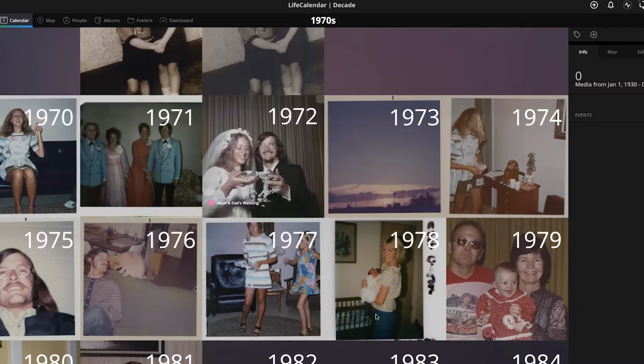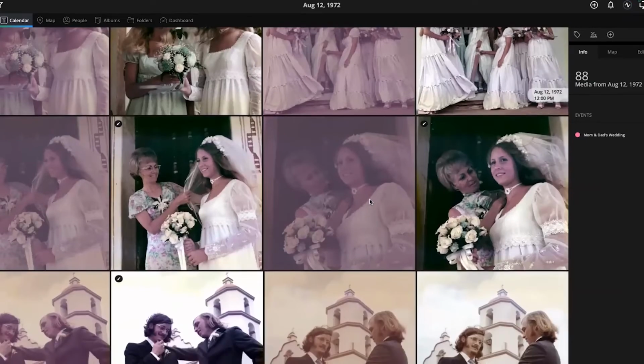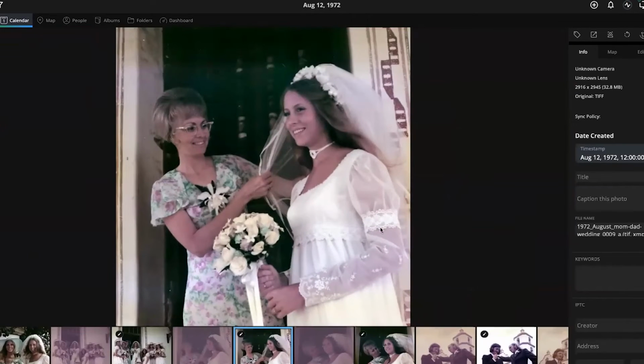Another thing that I want to point out is knowing who's in those pictures. So the farther away we get from when those pictures were taken, the less likely we're going to know who was in them. Mylio has some wonderful face tagging tools. So let me go ahead and just click on this one here for my parents' wedding. And I'm going to scroll down here. And I know, okay, so that's my mom and my grandma. I can go into our face tagging tool. You can see that I've already tagged them.